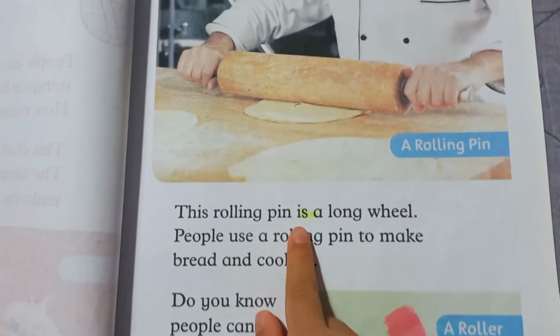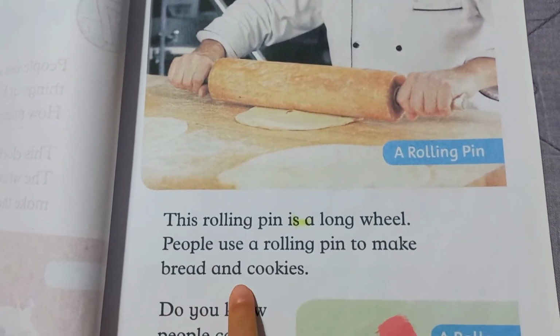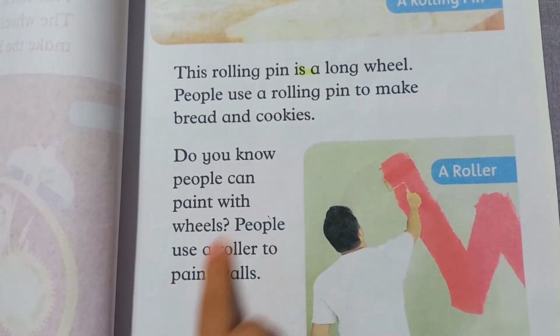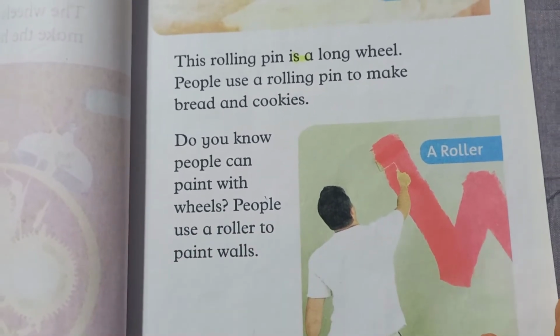The rolling pin is a long wheel. People use a rolling pin to make bread and cookies. Do you know people can paint with wheels? People use a roller to paint walls.